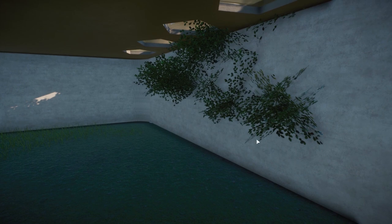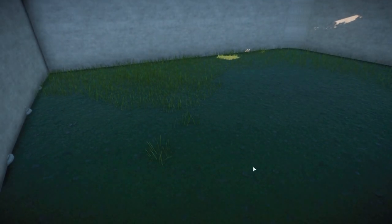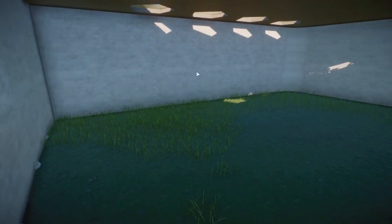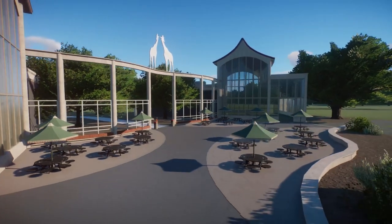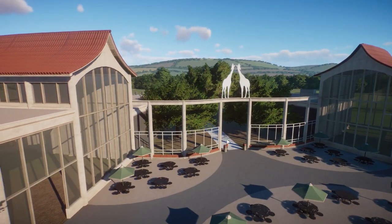Yes, as I said, this is not gonna stay. A backstage area right over here with also the keeper door or something like that. And then we have this big terrace right over here. And this is going to be the entrance for the African safari ride.